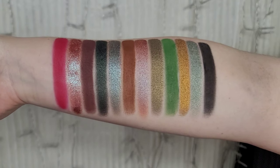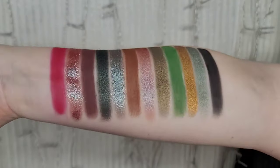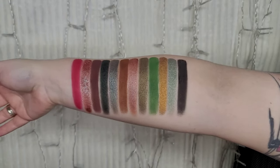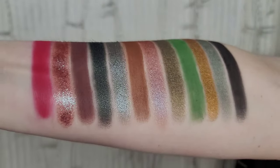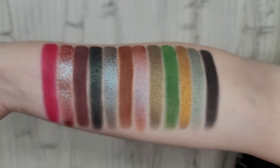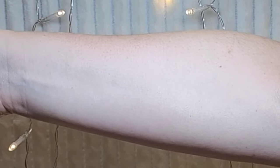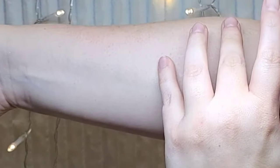All right, and this is what the palette looks like in low light. So now I'm going to swatch the Forbidden Forest collection, starting with the shade Pixie Dust Grove.